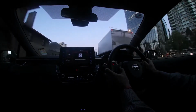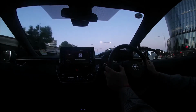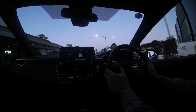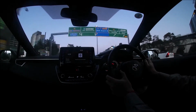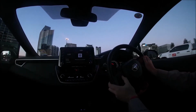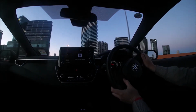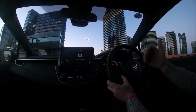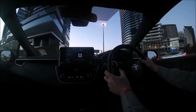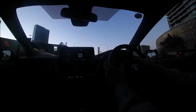You have the ability to scroll through the screen by using the right hand for 3 o'clock position. And that takes you through the modes. The good thing is you can actually adjust all of the safety features, sensitivity levels, and get a good feel for how you and the car can utilise these features to the best of your ability.